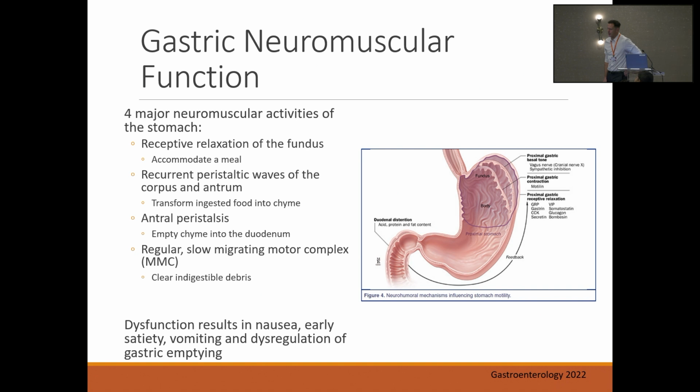Its next job is to create these recurrent peristaltic waves throughout the stomach, primarily in the body and down near the antrum. And the sole goal is to take this food that you ate, that 16-ounce ribeye, and turn that into what's called chyme, which is just a ground up liquid formulation of whatever you ate that your body's going to be able to absorb. After that, you're going to have the antral peristalsis, the distal portion of the stomach, which is going to empty that digested or partially digested food into the small intestine for absorption.